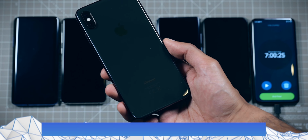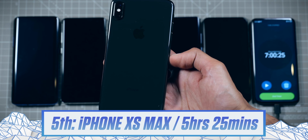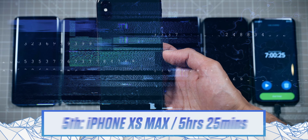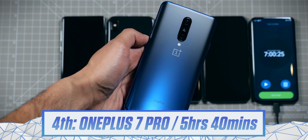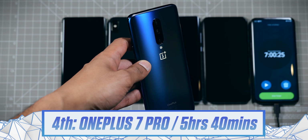Okay, so in 5th place is the iPhone XS Max. Pretty good time considering the battery capacity it has, but at the same time I'd really like to see Apple start to beef this up. The 7 Pro lasted about 15 minutes longer, and is a perfect example of how you can't really have everything. If you want the best qualities of the display, then the battery will take a hit.